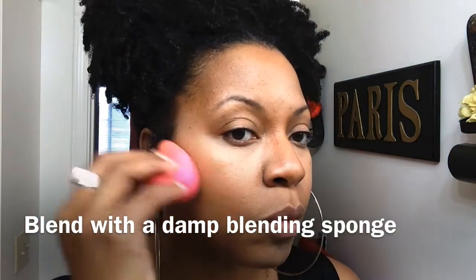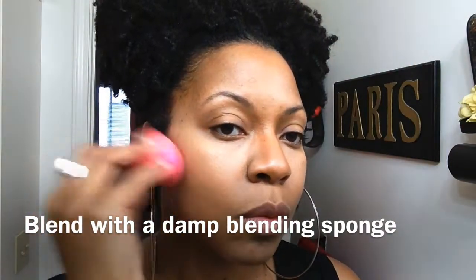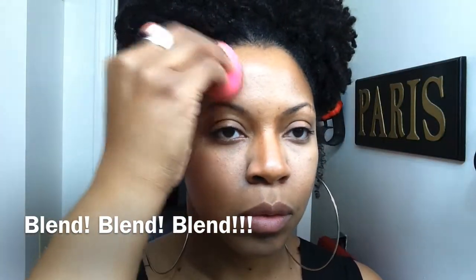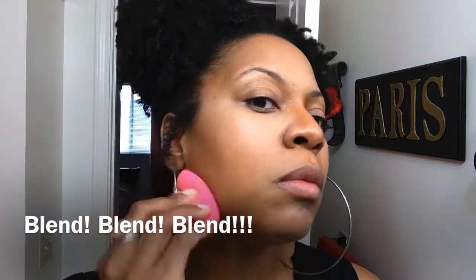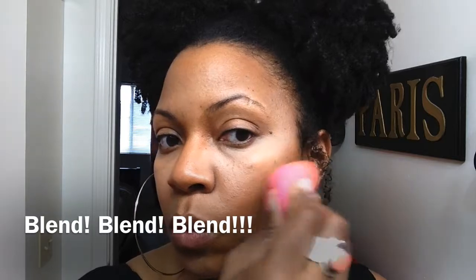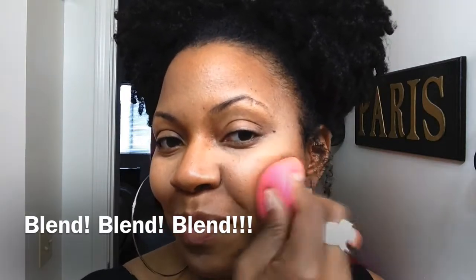And then I'm going to blend everything out with a damp sponge, just remembering, guys, bounce and blend, and when in doubt, blend some more and do not rub, and just making sure to take care of any harsh lines and to make sure everything is nice and blended.